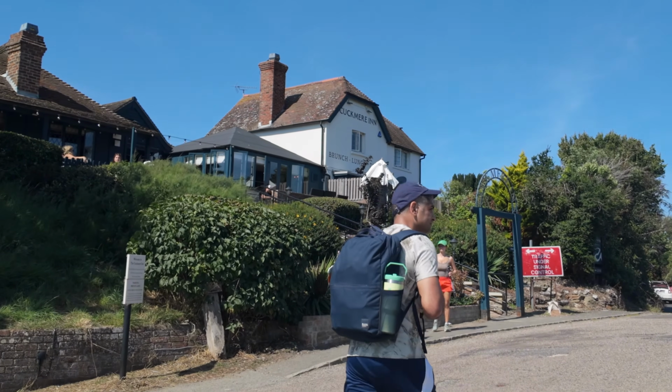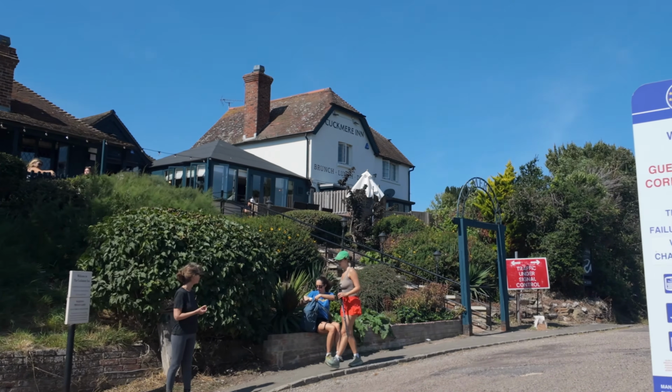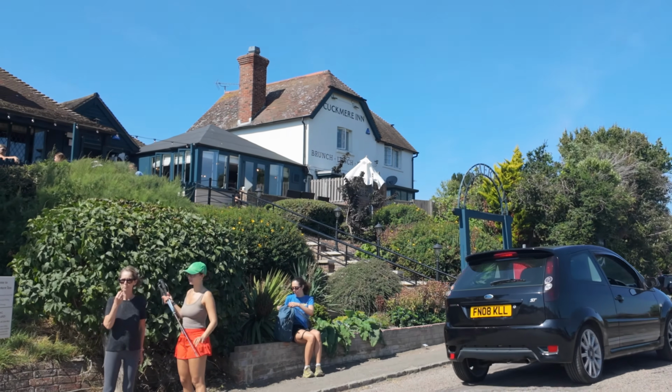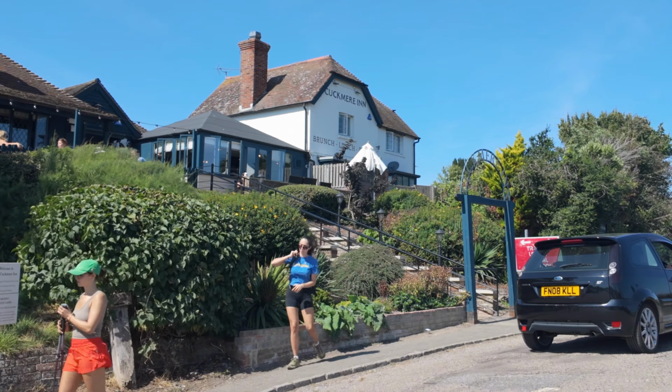So we've just come to the top of that river and there's a really nice pub here called the Cuckmere Inn. So if you're looking for an early lunch before you start the hike, or if you're coming in the other direction and headed westerly, you could stop here after doing the hike. We're going to keep going.